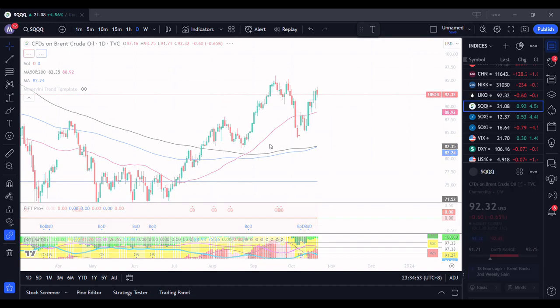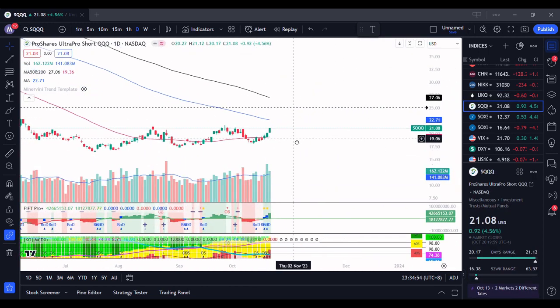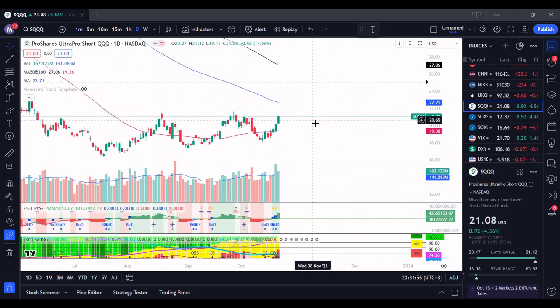The short index actually kind of broke out, the short index for the Nasdaq ETF. The technology counter ETF is actually kind of breaking out with quite high volume. So can monitor this.